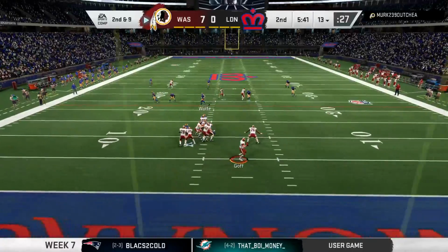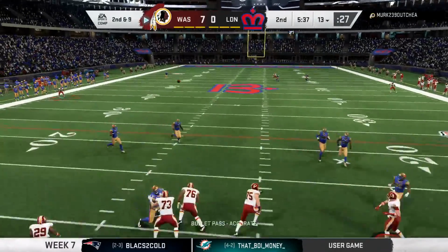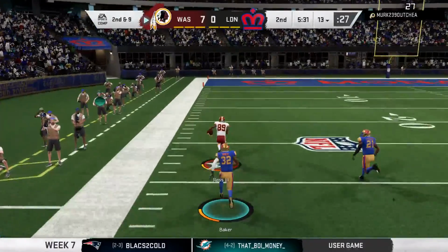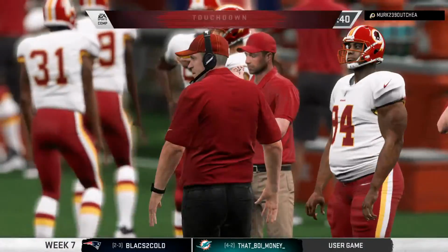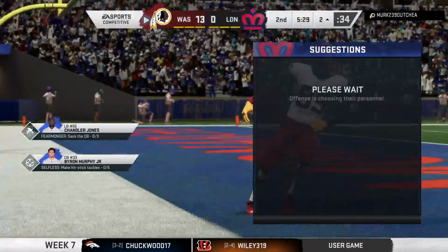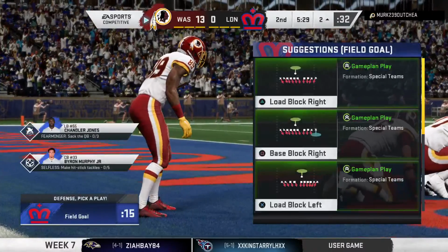On 2nd and 9, Goff. He's going to have the hook up to Ross. And now look at him go. Touchdown, Washington. Touchdown. John Ross, 87 yards. And the Redskins get the quick strike touchdown.